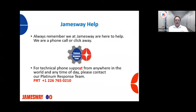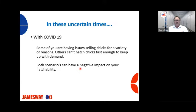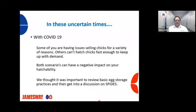So let's get started. With these uncertain times that we're in with COVID-19, some of you are having issues selling chicks for a variety of reasons. Others of you can't hatch chicks fast enough to keep up with your demand. But both scenarios can have a negative impact on your hatchability. So we thought it would be important to review some basic egg storage practices and then get into a discussion on S.P.I.D.E.S.